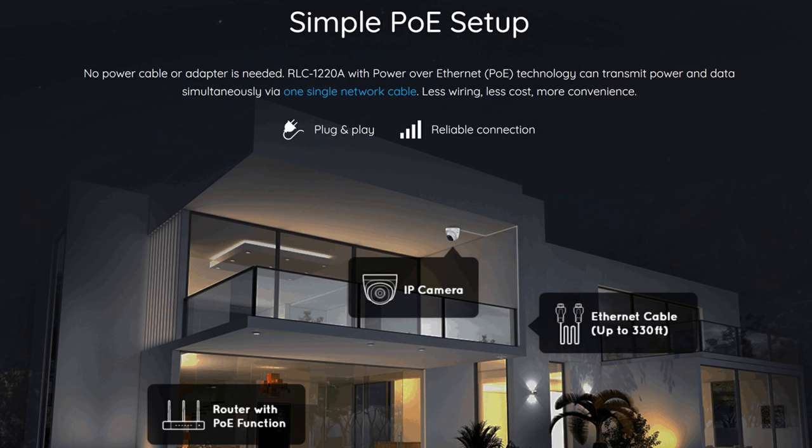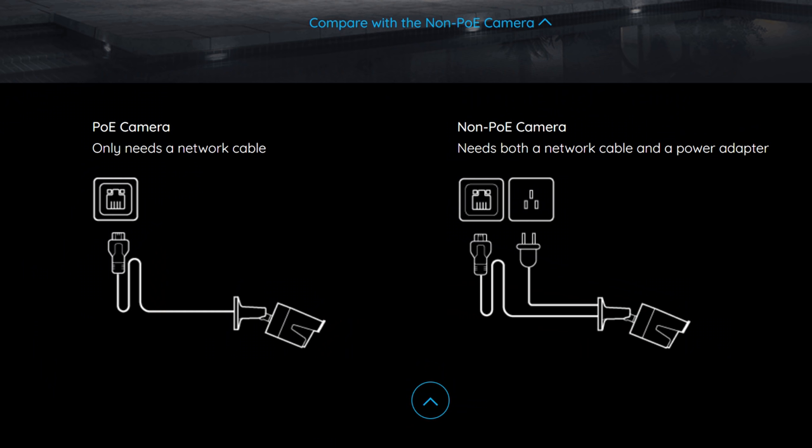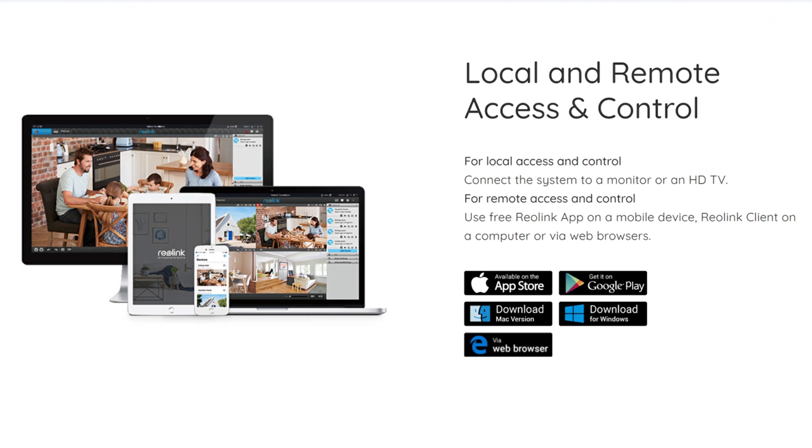They are PoE, or power over Ethernet, cameras, which you can connect directly to your PoE switch or adapter just using the Ethernet port. Or you can connect it directly to your router and plug in a separate 12 volt for power. With this setup, the camera becomes an IP camera, and you can control it using the Reolink app on your phone, the client software on your computer, or through a web browser.